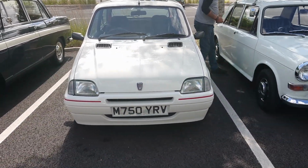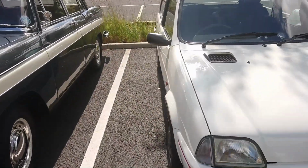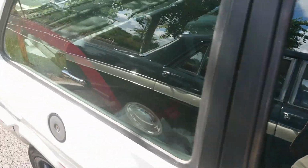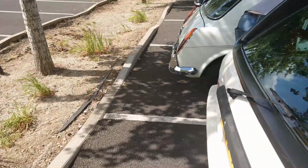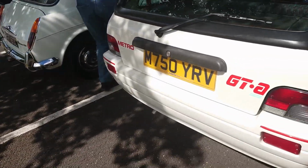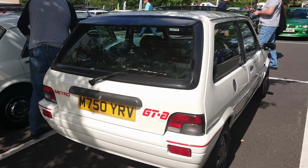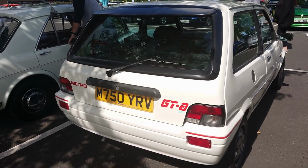And we've got a Metro with the interesting, I think they call it pastel interior, this one. This is a GTA. Those are over 100 wheels, or my imagination. This is a GTA, it'd be a very late one, 94, 95, probably 94 then.